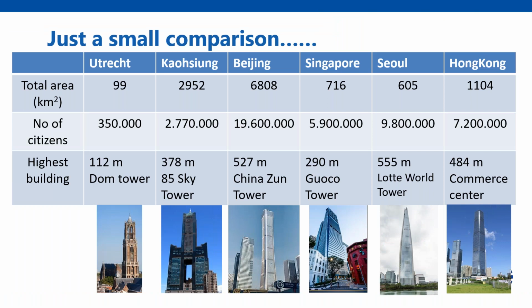I made a small comparison of Utrecht to some big cities in the Far East, and I know this list is not complete. It's Kaohsiung, Beijing, Singapore, Seoul, and Hong Kong. In the beginning, I thought, oh, Utrecht, it's quite a big city. But when I wrote down the numbers, it turned out it isn't. We only have 350,000 citizens, where all those cities are far larger, with citizen numbers in the millions. I also looked at the highest building, and in Utrecht we have the Dom Tower with 112 meters. When I'm standing at that tower, I think, oh, that's high. But then I looked at all the other numbers, and I thought, oh, we're actually pretty small.